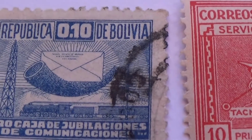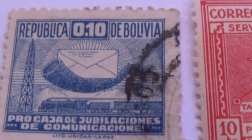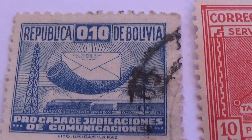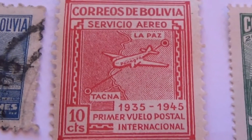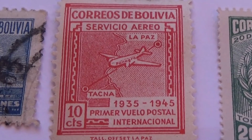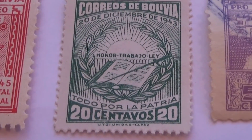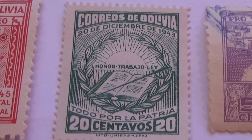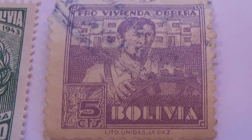Alright, now we move on to another country. Bolivia. 0.10. Different how they put their stamp together, huh? Got yourself an envelope, a blowhorn. Very different. And here's a 10. 1935 to 1945, 10 years. And move right up to 10 cents. And here's a 20 cents. 1943. Now this one looks like it may be a rare one. It's a 5 cent one.